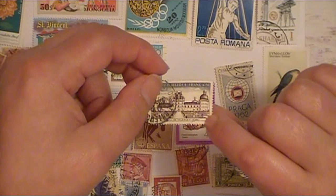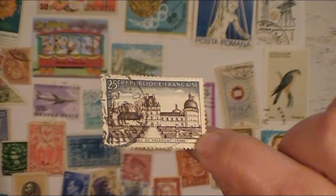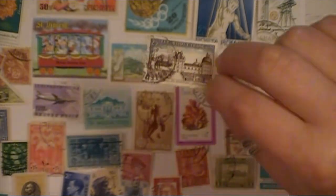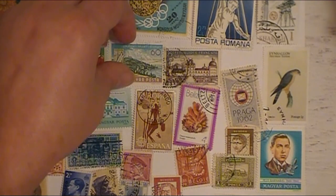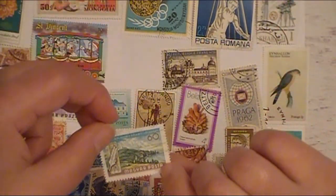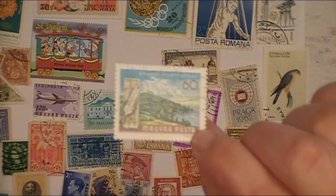Let's see here. There we go. There's that one, at least I think that's what that means. Again, disclaimer, I am not a stamp expert, I'm just kind of guessing. This one's really cool. It's got a feather on it, a quill feather, and a long document. You see that on the left hand side? Pretty cool.